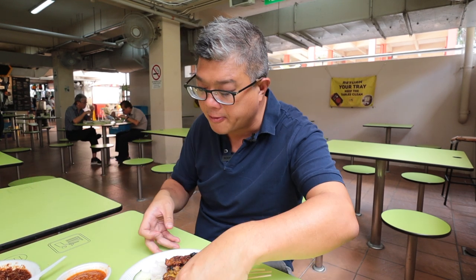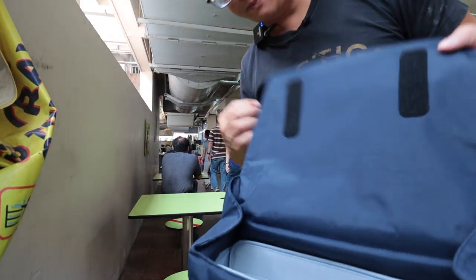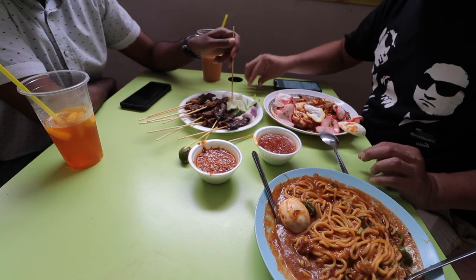Okay, next, the satay. Okay, I'm back here at Golden Mile Food Center for a second time to try the satay again. Because I've tried the satay before and it was good. Then I tried the satay again during my last recording and the quality was a bit shaky, so I'm basically double confirming the quality. So this will be my third or fourth time trying the satay, just to make sure that it is actually good. I've already ordered, so let's just wait.